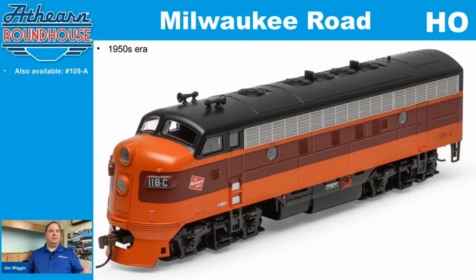All right, fans of the Midwest, Milwaukee Road, another great paint scheme. Iconic paint scheme, and we're offering the Milwaukee Road for our fans of the Midwest into the West. Again, 1950s era, this is 118C. We'll also offer 109A.